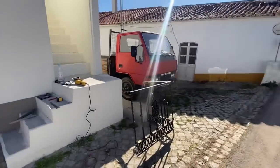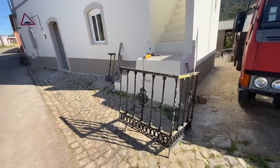Go home and look at my plumbing. Ginger's working on that there, which is rather exciting. It'd be nice to see that up.